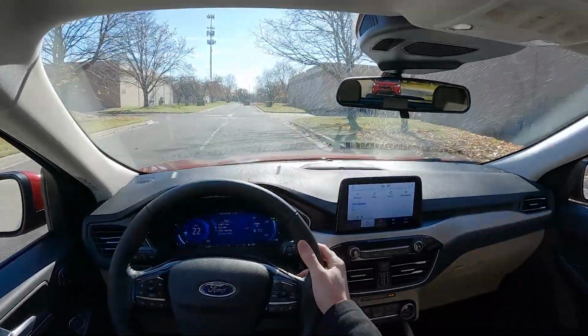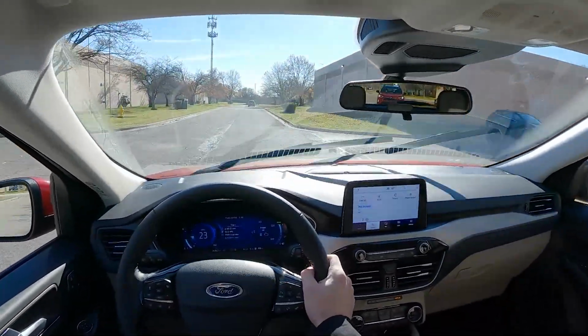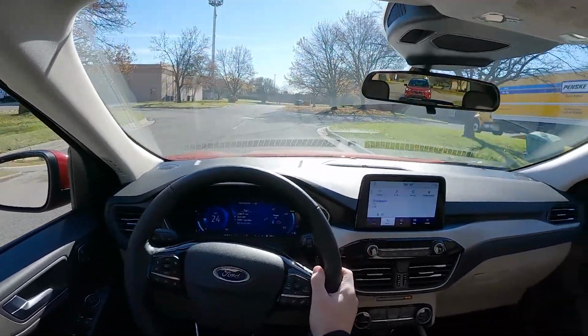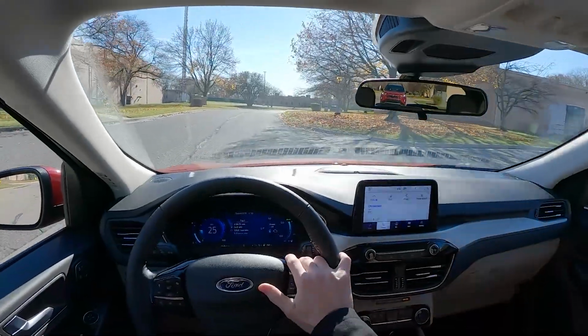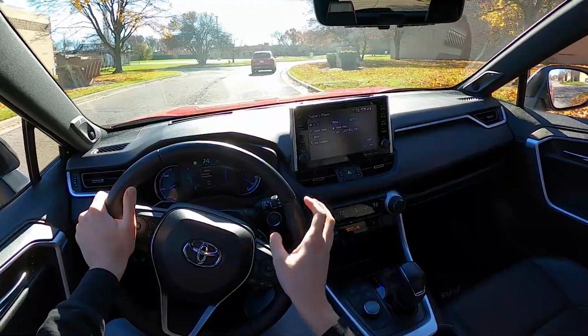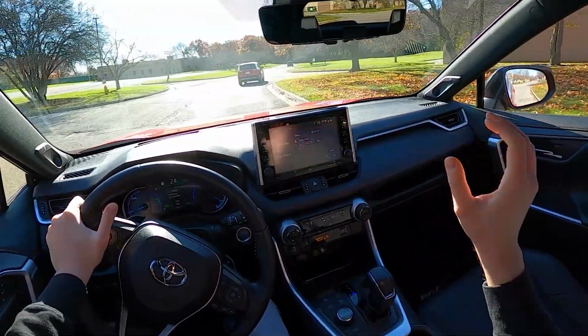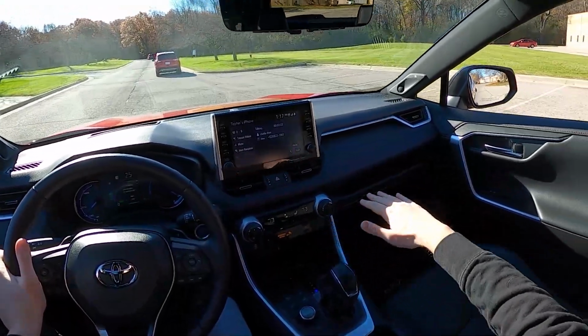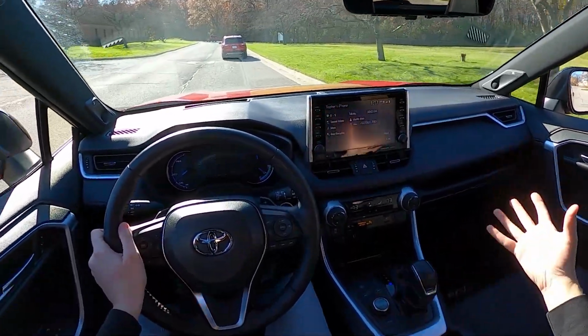The initial, if someone were to get right into one and out of the other, there's a clear difference in just overall inspiration and feel. Oh, totally. We've got all kinds of lines and just aspects to this dash. Like you've got sort of layers in it. You've got a little storage pocket, and there's leather on the dash.